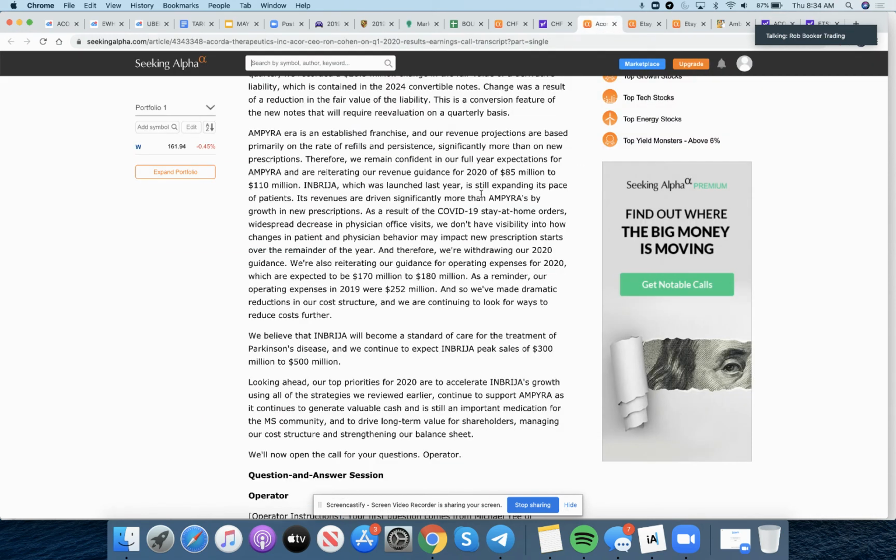So I read their transcript, and this is pretty awesome. We remain confident in our full year expectations for Ampera and are reiterating our revenue guidance for 2020. So they're giving you guidance. The product, which was launched last year, is still expanding its pace. Its revenues are significantly driven by the stay-at-home orders. We don't have visibility into how changes in patient and physician behavior may impact new prescription starts. We're withdrawing our guidance, but they're telling you their drugs are going to do well.